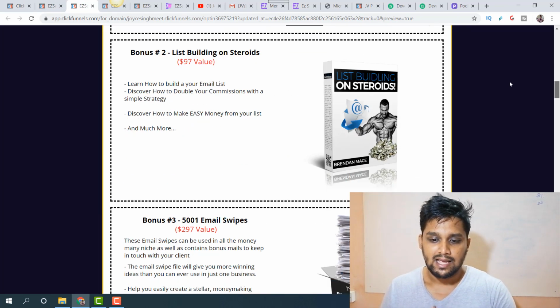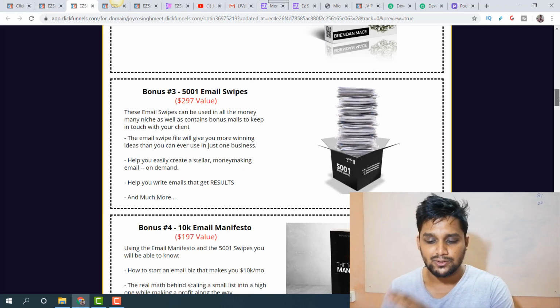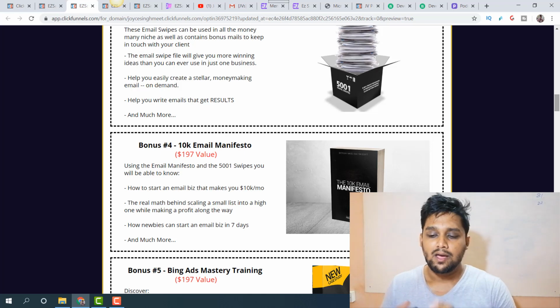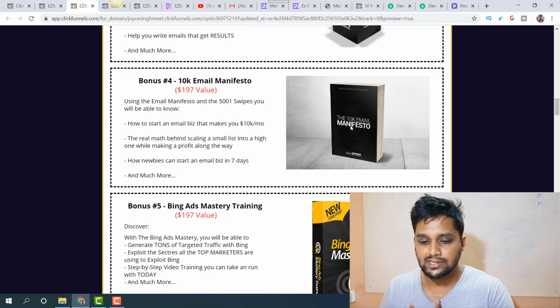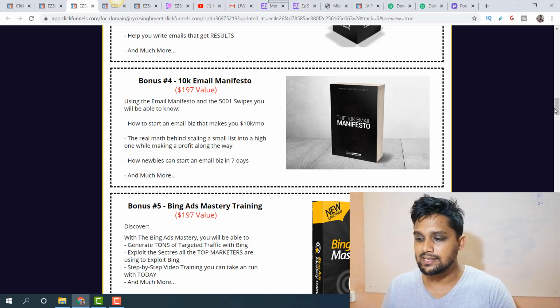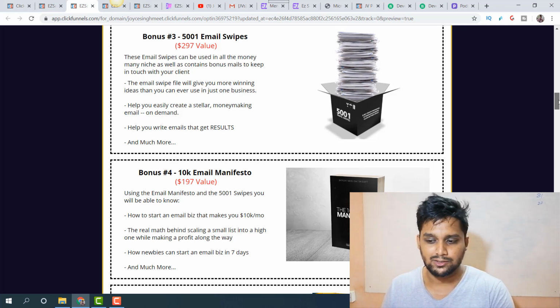And the second bonus is list building on steroids that you can use actually to build your list. And these are pre-made 5,000 email swipes that you can actually use to send to the people inside your mailing list, right? To actually generate more money, right? You don't have to type copyrighted emails. You have 5,000 emails, right? And this is 10K email manifesto. This is actually a course where you're going to learn how to build your email list. And these three guys, these three work together, right? You're going to leverage the power of email marketing to make more money.